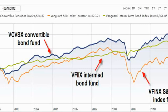When we do this, you can clearly see that the convertible bond fund, the blue line, behaves much more like the orange line than the green line. The green line, again, is the intermediate bond index fund managed by Vanguard, VFIIX. The blue line is thus more correlated with the orange line than the green line. This should raise a red flag to investors because stocks are about 4 times as volatile as investment grade bonds. So right off the bat, we know this means that the orange line is about 4 times as volatile as the green line. But we have to be very careful with this type of animal.